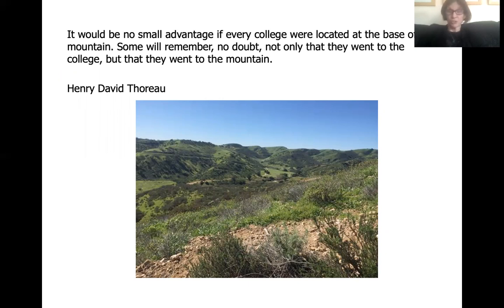I hope that our children, I'm getting teary-eyed because this is something I believe in. I hope that the children that we teach will know, not only did we teach them to read and to write and to do everything else, but we taught them about the mountains. See you on a trail.